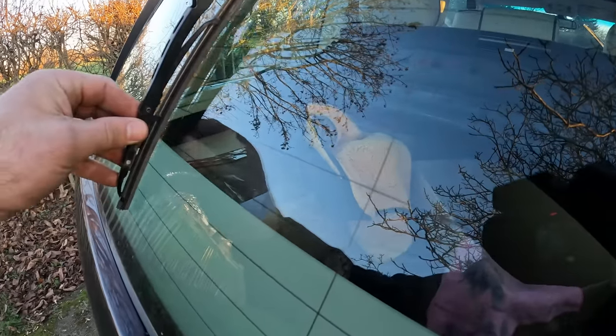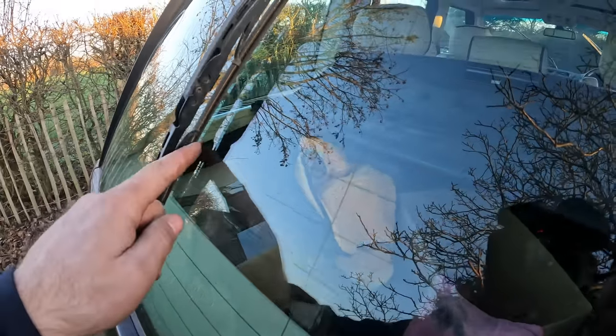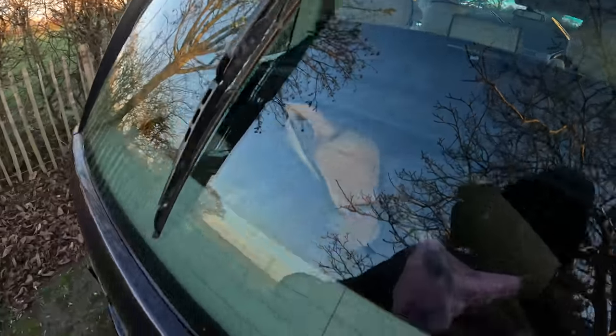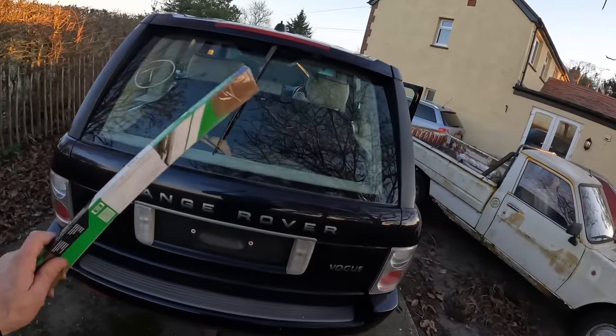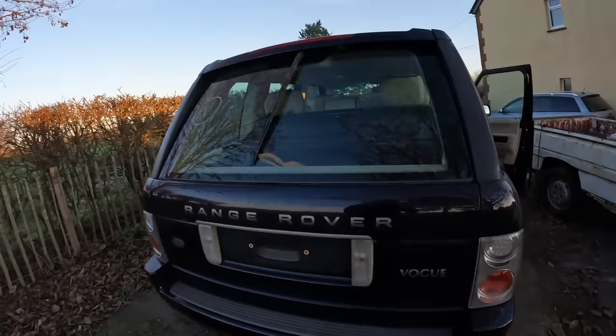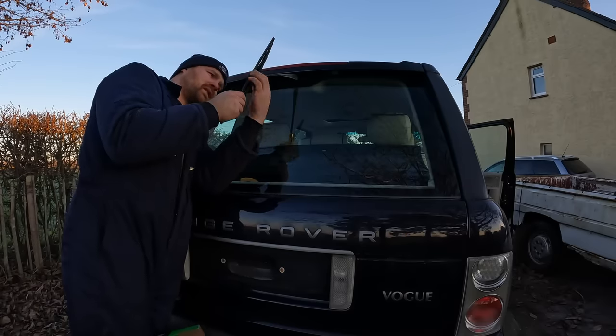And then next up is I would like to replace this rear windscreen wiper. It's quite hard to see in there, but it's just not touching in multiple places. I've bought a new one and I think it's just going to be switch it in, switch it out, shake it all about, and then that'll be done.